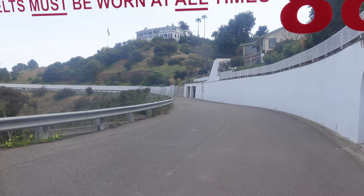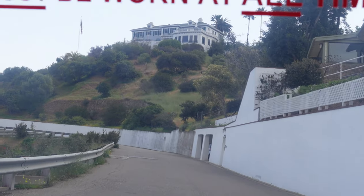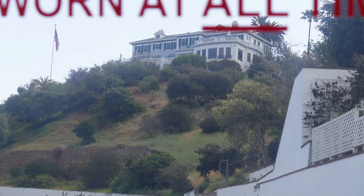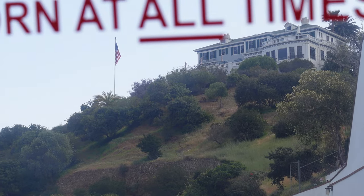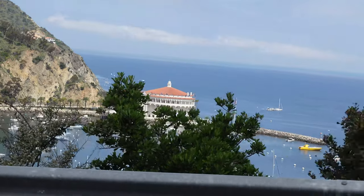Side of the island where Wrigley's mansion is, and that's what we're supposing Wrigley's mansion is up there. Yeah, it is right here. The Wrigley's mansion. Look at that view! Look at all them boats.